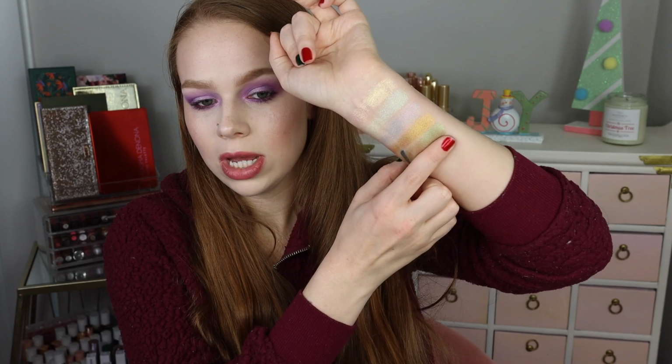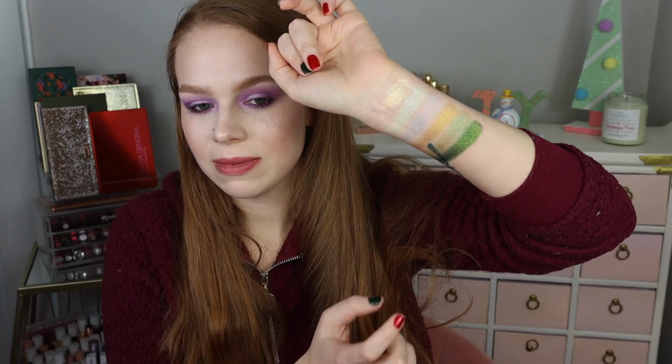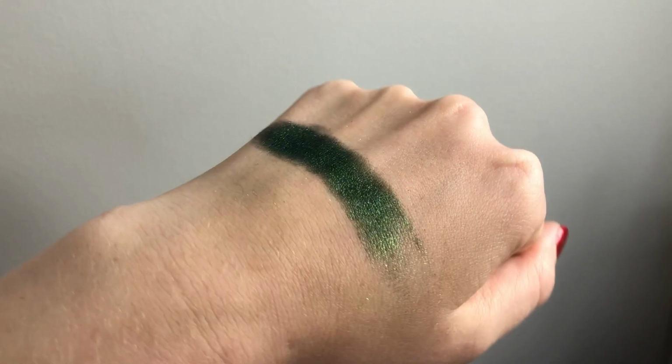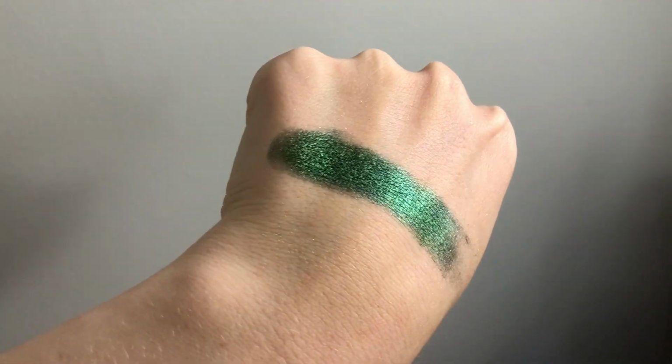Some of the other ones I'm already sold on because they're just so pretty and sparkly, but this one I just feel is not quite as unique. Let's swatch it. I mean, it's still super, super pigmented. I just know I have other things that are creamier. Lethal describes that shade as shifts from navy blue, teal, emerald green to lime green.